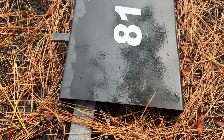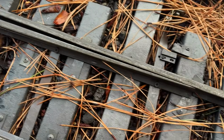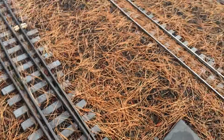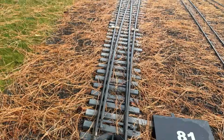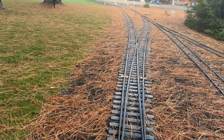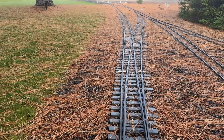So this is a remote controlled switch. When you push that button, it throws. So we just want to make sure, because a lot of people go through that assuming that it's fine, but you can't assume anything because you get a pine needle in there. And you know, if you've got a big narrow gauge locomotive that weighs 1,200 pounds and you go on the ground, it's going to tear stuff up.